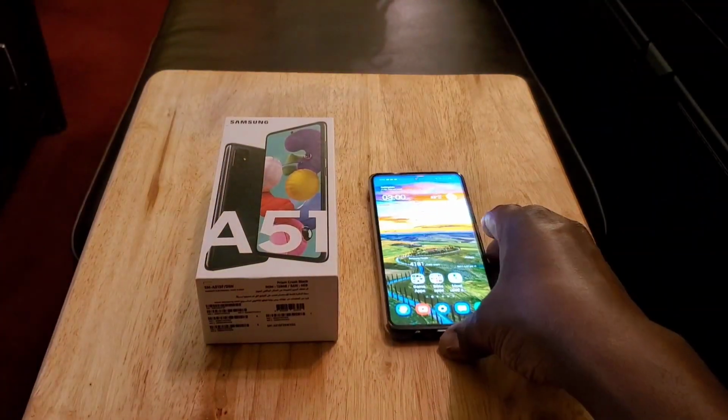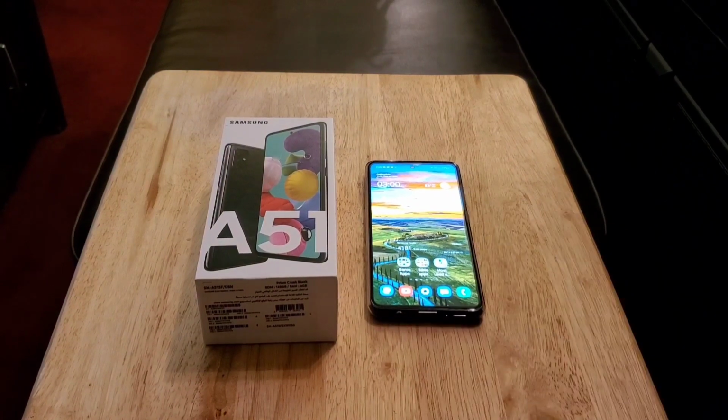I like that. That's not a big deal to most people. Most people probably don't even know about them, but I like it. It adds a nice touch to the phone.